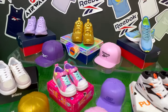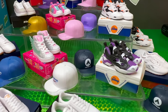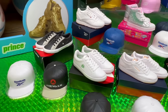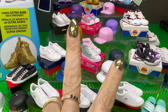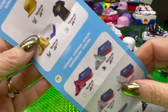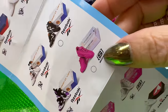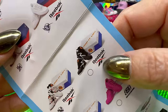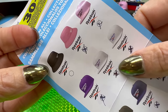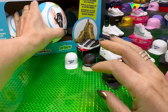So far, we've opened 16 boxes and this is all we've got. That is very, very good because in 16 boxes, we just got two duplicates, and there are five more boxes. To finish this collection, we only need this pair of sneakers, this other one, and these black ones. For the hats, we are missing the black one, this other black one, and this white one. Let's continue.